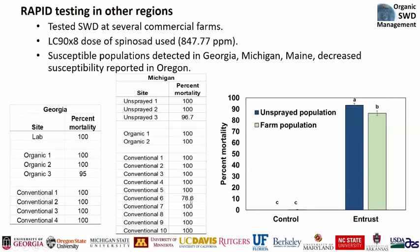However, that was the first run. And then when those flies were subsequently retested, they had 100% mortality. So that's just some natural variability in the experiment. And then finally, with your testing in Oregon, this is testing at one farm population.